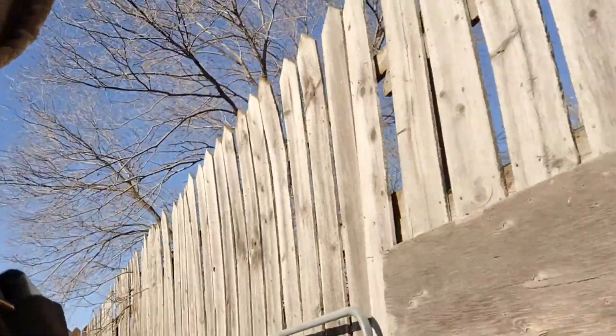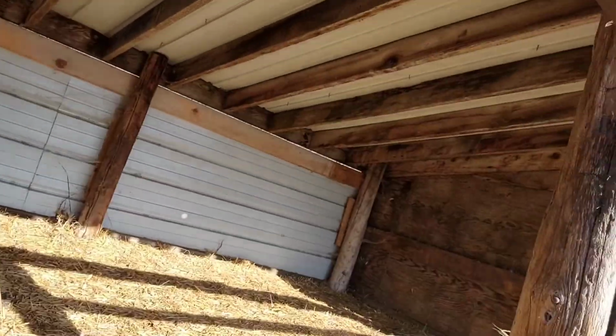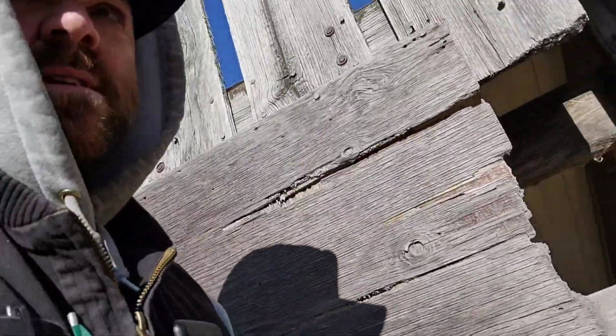This is the calf shelter that we did. Not great by any means, but they sure used the crap out of it.